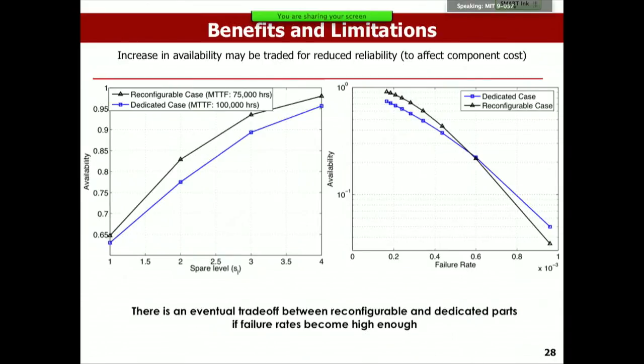So what will happen if we drop the reliability requirement by 25%? And then you can see the impact here. The blue curve is essentially what you get for the less reliable equipment, and then the black was the original, okay?